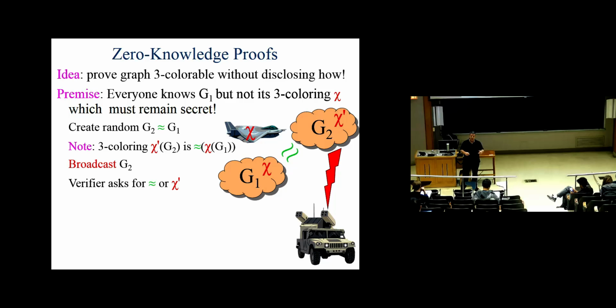And if you can successfully either show the ground station how these two are isomorphic, and separately on other occasions show them that this is 3 colorable and you know the coloring, but not both, because if you give it both, it can compose the two and get the coloring of the original graph, which is your secret. That's the one in red here. You don't want to give that away. That's the Xi here. So if you can convince the ground station that you know the isomorphism, or that you separately, many times over and over again, know the coloring, the 3 coloring of the isomorph, it's more and more convinced that you know both.